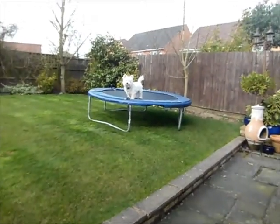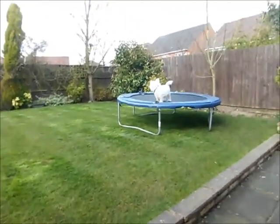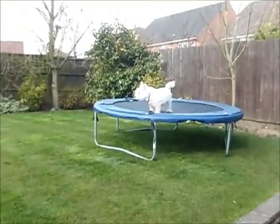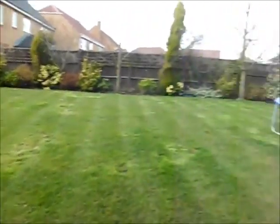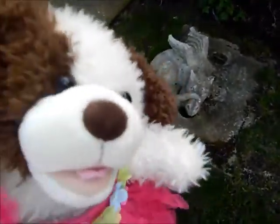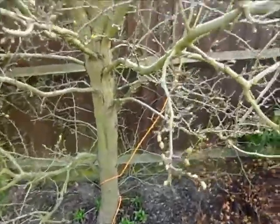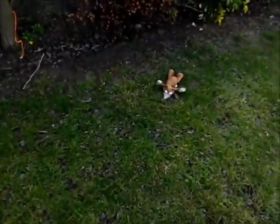Okay, so I'm gonna give you a tour of my garden first. Okay, so this is the grass. I know it's quite big, isn't it? And over here is a trampoline with Alfie on it. And yeah, so that's the basic grass bit. And then over here there's a weird looking dragon. I don't know what that's for. And then up here you can see this orange rope. This is to keep the fence up because it's almost fallen over. Same with the fence over there. So it's traveling next door as well. That's Alfie's little teddy that he chews on.